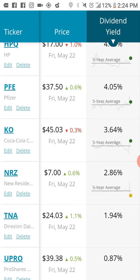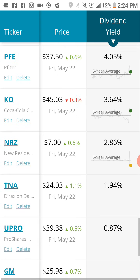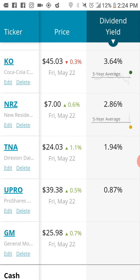NRZ into that SRET. I have a few shares of SRET on both of my platforms. So I'm just going to pick 1 platform, and probably in my Charles Schwab, because that's where this NRZ is.